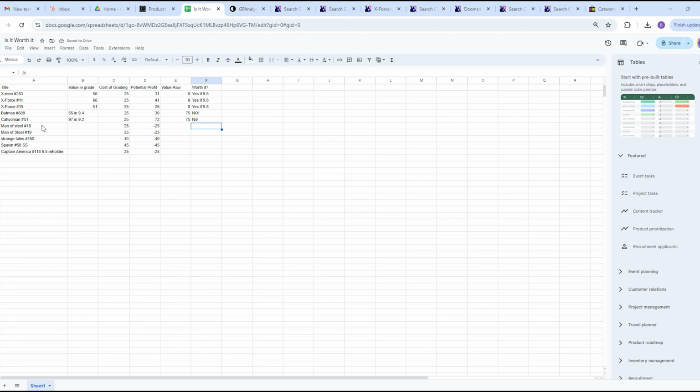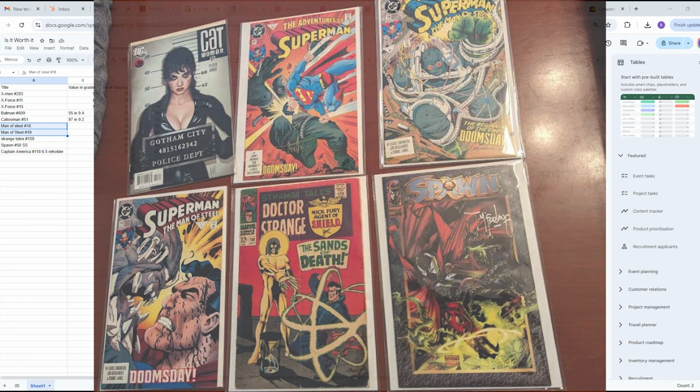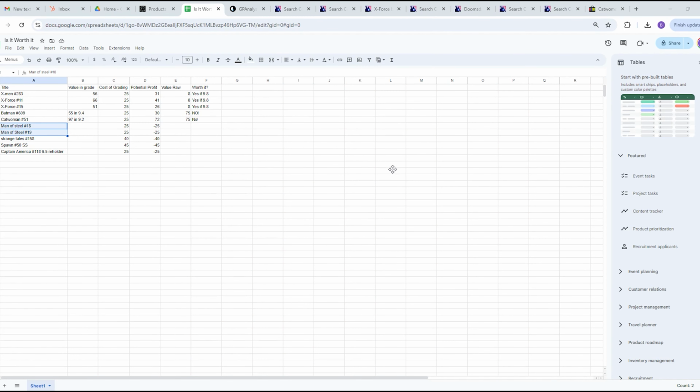All right, so for these Man of Steels, I'm going to just tell you the same thing. It's the same era as these X-Force 11 and 15s. They're worth it in 9.8. They're probably not 9.8s, judging from this picture. I would say they're only worth it in 9.8, and you would have to know if it's 9.8. Let's look at a couple of more interesting examples here.